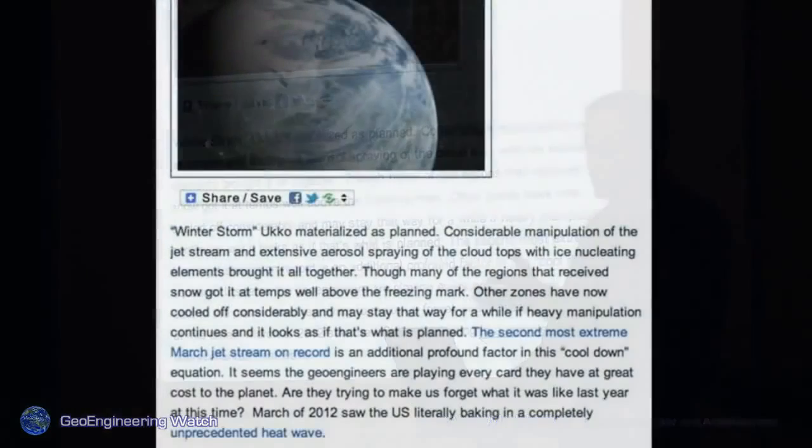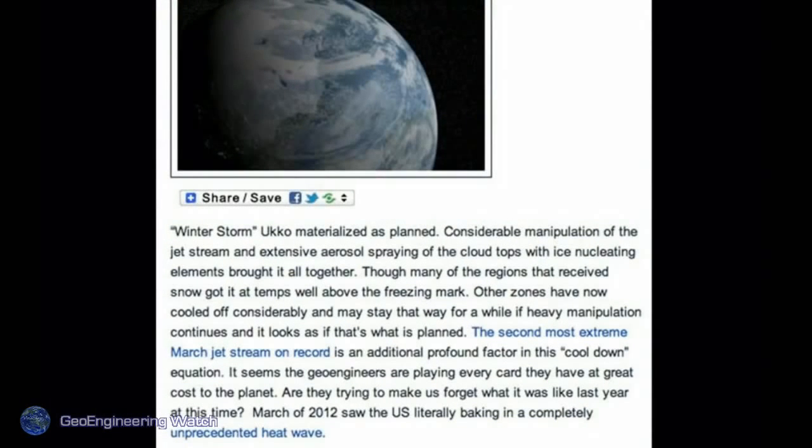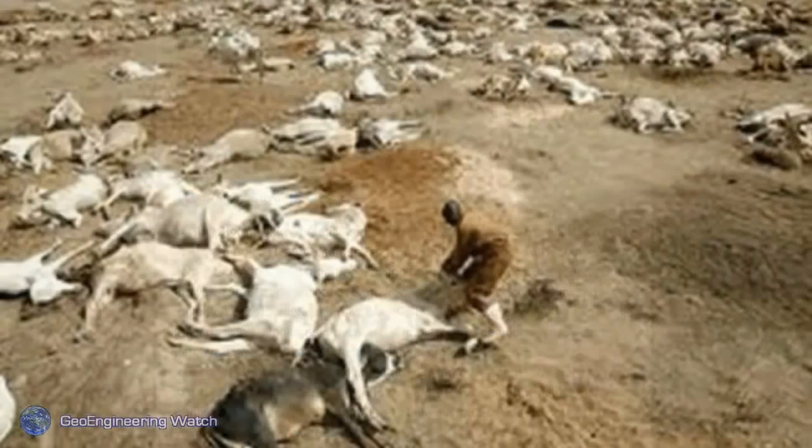Geoengineers pulled off toxic cool down. This is another article reiterating what I mentioned earlier. This is why this issue is so confusing for people when they have a very cold event somewhere and people think, well, gee, nothing's wrong with the climate. You take geoengineering out of the equation, it'll be quite clear to all of us how much damage they have done to the climate. Protracted drought everywhere.